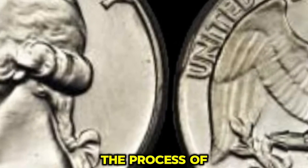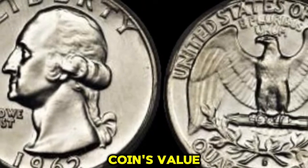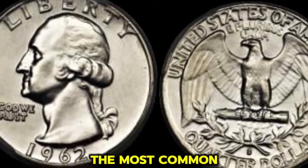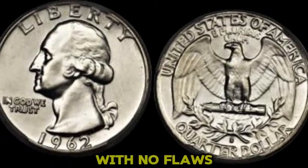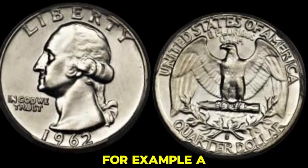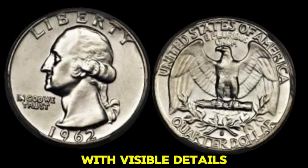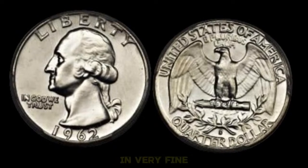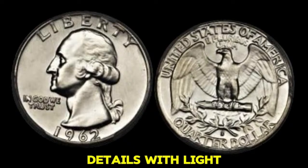Grading is the process of determining the quality of a coin, and it's essential for determining a coin's value. The most common grading scale is from 1 to 70, with 70 being a perfect coin with no flaws. For example, a coin in good condition, Good 4, will show wear, with visible details but some fading. A coin in very fine condition, Very Fine 30, will show clear details, with light wear.